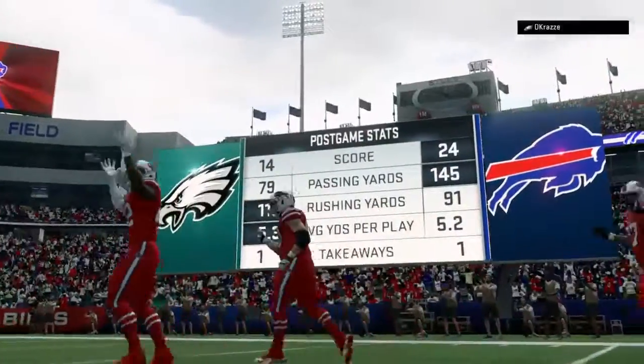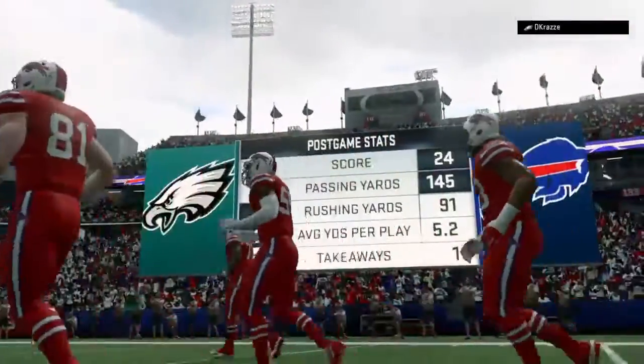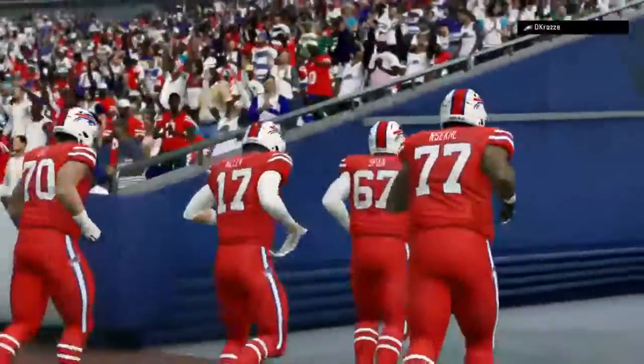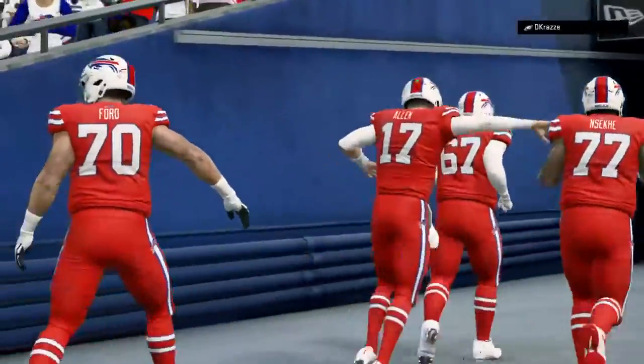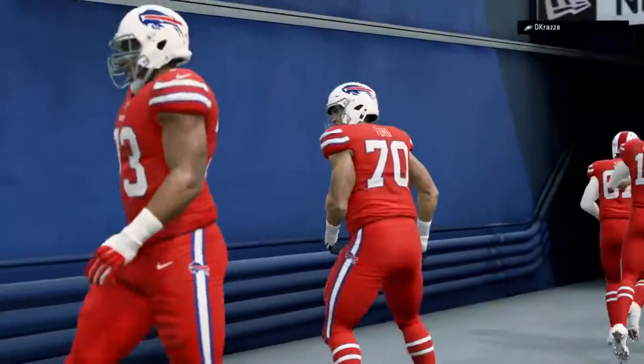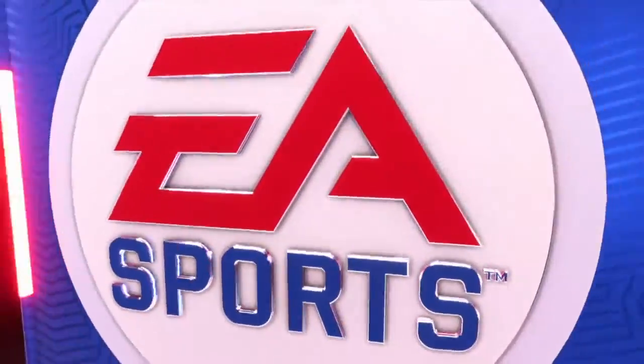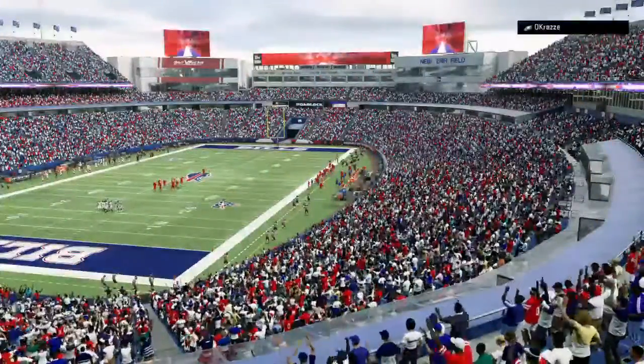So for Buffalo, they remain one of the hottest teams out there as the win moves them to 6-1. And they'll get to stay home again next week. Meanwhile, for the Eagles, the loss will drop them to 6-2 now on the year. And they'll try again next week at home against Philadelphia.